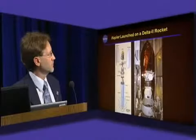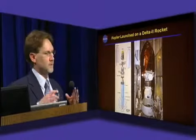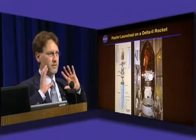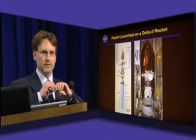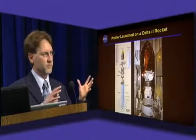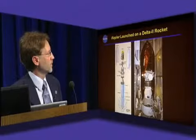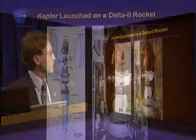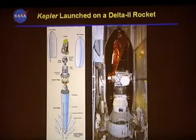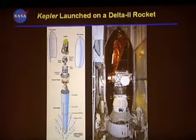And then there's a third stage, which is spun up on a turntable, like the old record players used to be, and spin stabilized, separated, and then a solid rocket fires and puts the spacecraft on its final trajectory. It then despins and separates the spacecraft, and then we're on our own. Our particular version of the rocket had what's called a stretched fairing, which is the largest fairing that they fly. And on the right-hand side, you can see a photograph. This is the fairing coming all the way around. This is the top of the second stage, and here's the third stage of the rocket.